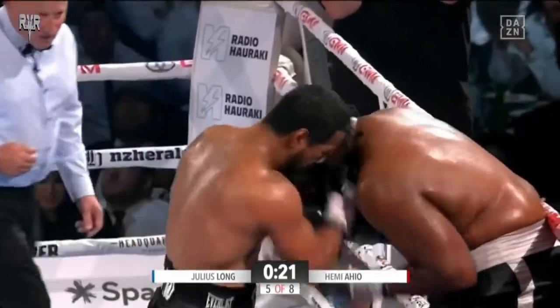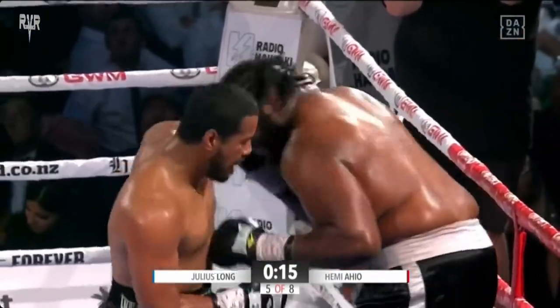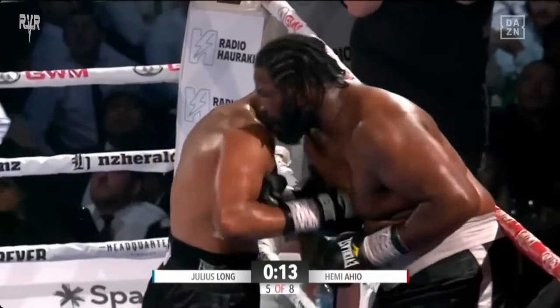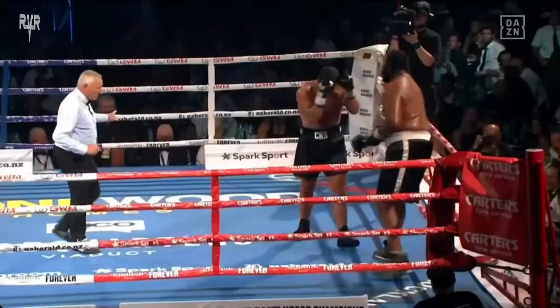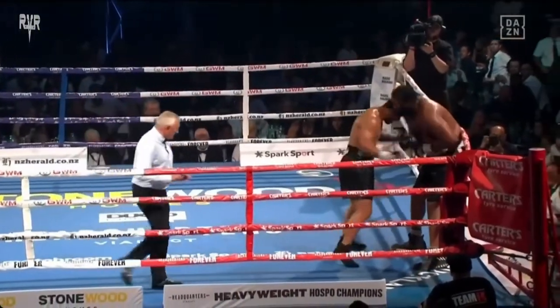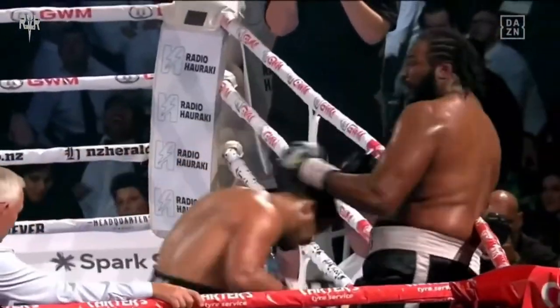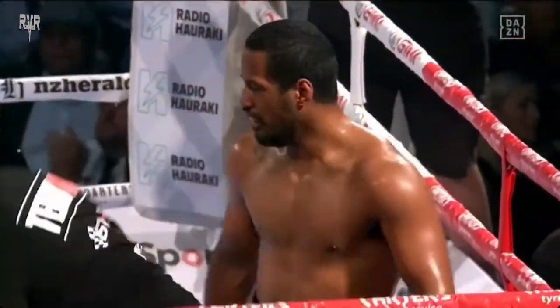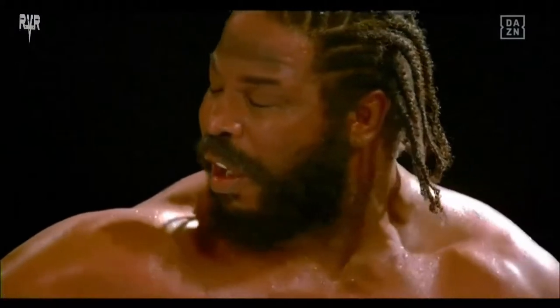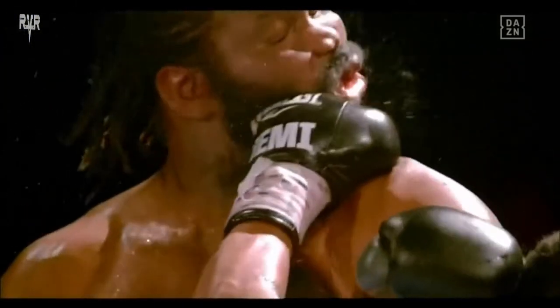Ahio slowly chopping down the tree. Corners once again calling for him to step back. The crowd is enjoying this, a genuine slugfest from two big fellas. Nice work from Ahio, starting to land in combination. And the bell couldn't have come at a better time for Julius Lloyd Long. Both these men. Oh, look at that shot. That's one of many shots that have been successful from that man, Hemi Ahio.